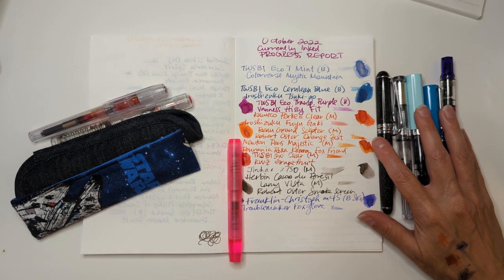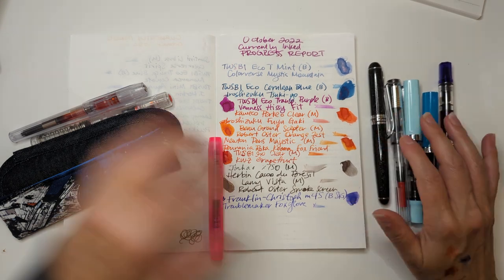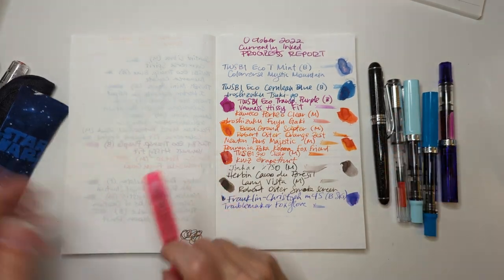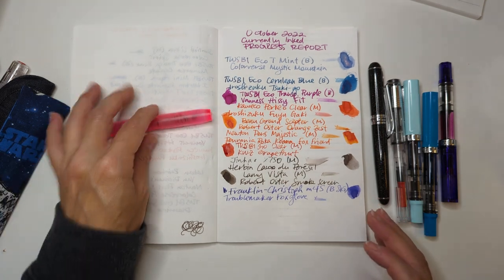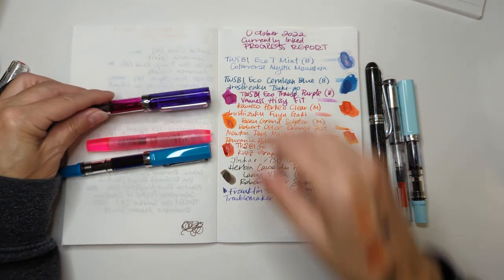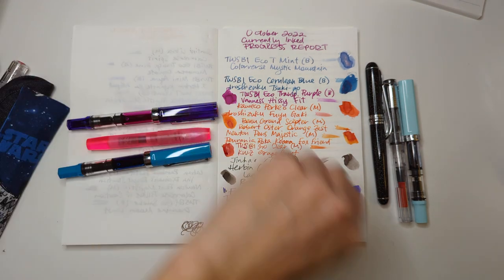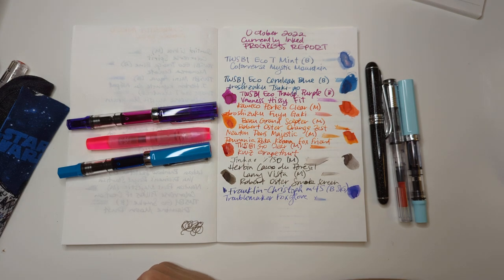All right, that's my progress report for our October 2022 currently inked. Standouts are probably these three, which surprises no one. Well, it might surprise you, but it doesn't surprise me.